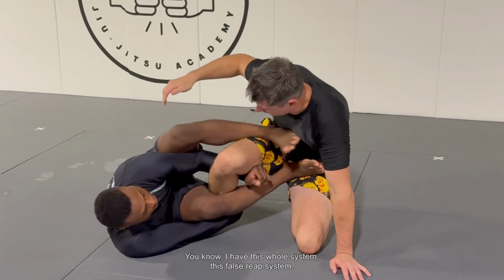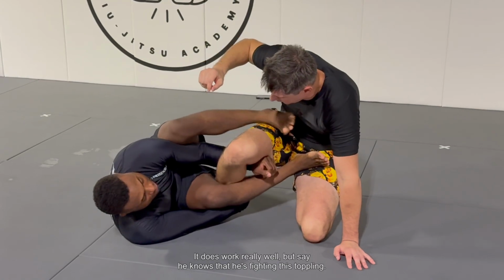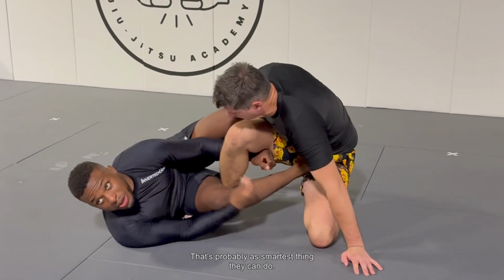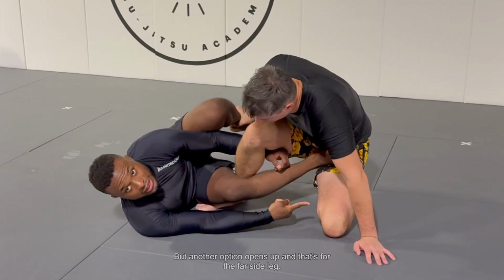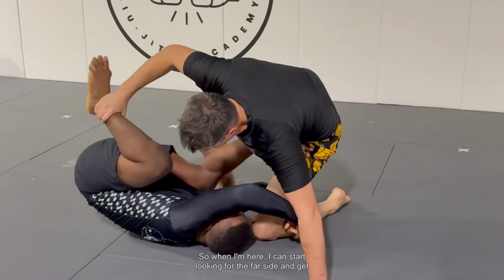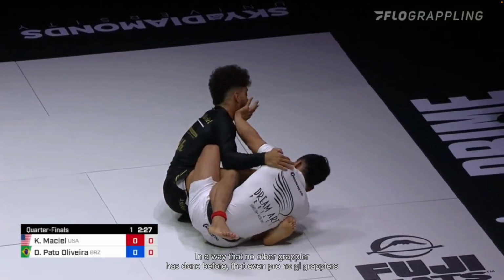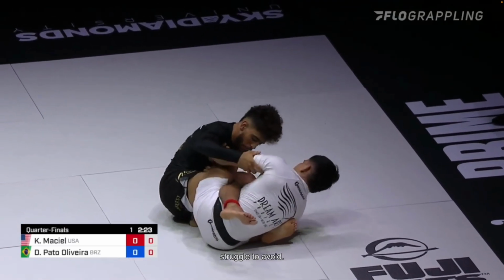You know, I had this whole system, this false reap system. It does work really well, but say he knows that he's fighting this top leg. That's probably the smartest thing they can do. But another option opens up, and that's for the far side leg, okay? So when I'm here, I can start looking for the far side and get into the K-guard, in a way that no other grappler has done before, that even pro no-gi grapplers struggle to avoid.